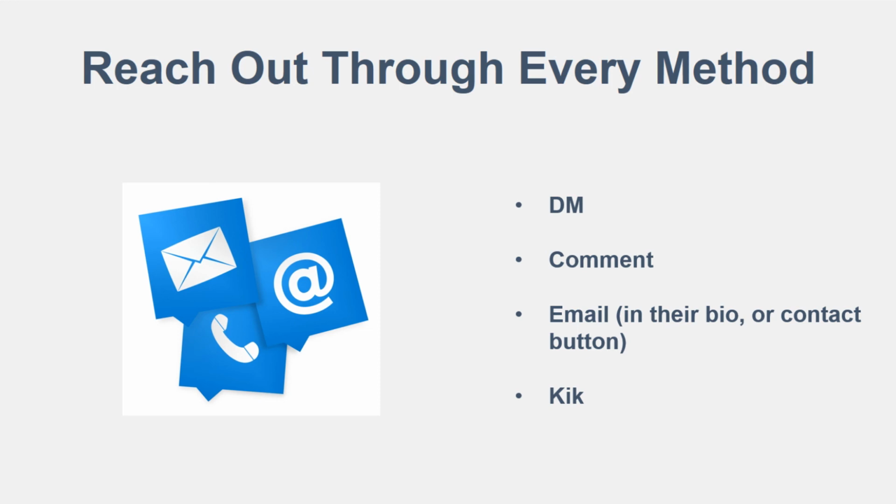These are all the different contact methods. Like I said, some of them may not work. If you just leave a DM and, oh man, they didn't respond, be persistent. Send different contact things through all these different methods and you have a higher chance of actually getting a response.